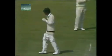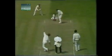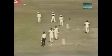That's gone with the speed of light to long on over the rope. 273 for Zaheer, and Underwood having to pay quite a costly price for dropping the ball just fractionally short. The beauty of his cover drive is that at the point of contact, his wrists are so supple that he seems to be able to change the direction of his shot at the last moment, depending on the field placement. The result, as you can guess, is that he invariably finds a gap.